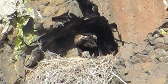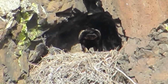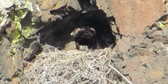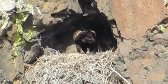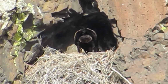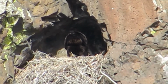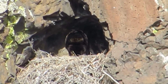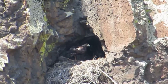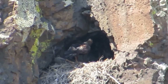She's got that little bit of food in there that the male had brought her for feeding the eaglets. And she's having a little bit of that snack. But she's already fed the youngsters, so that's what she's up to. She's in the shadow now. Try to back off a little. She's looking around. I'll come in a little bit. Oh yeah.